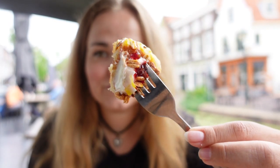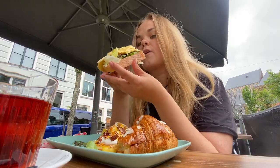Oh, the croissant's warm and there's honey drizzled on top, with the cheese inside. So good. Then let's try the pancakes as well. Wow, everything's very, very good.